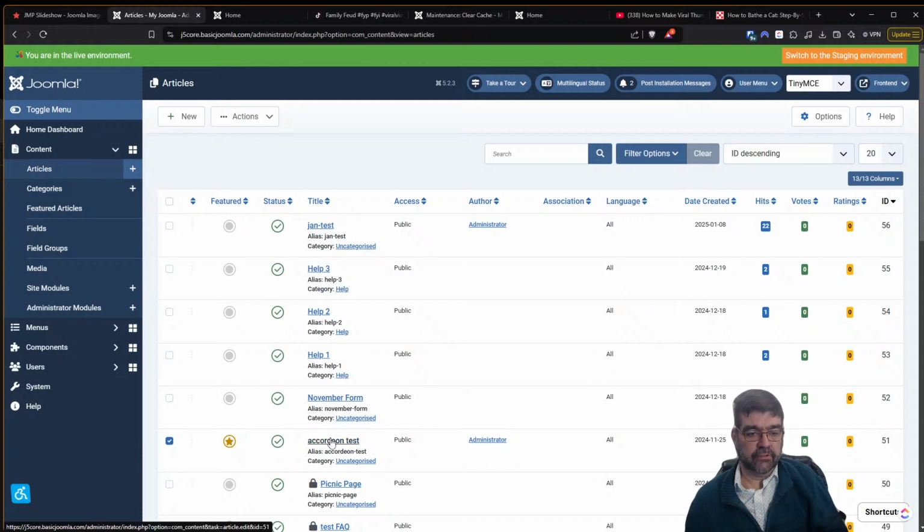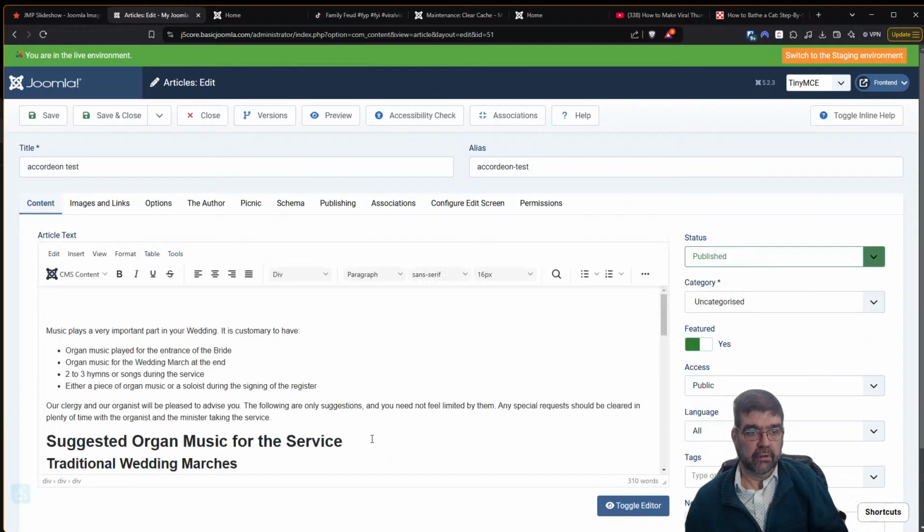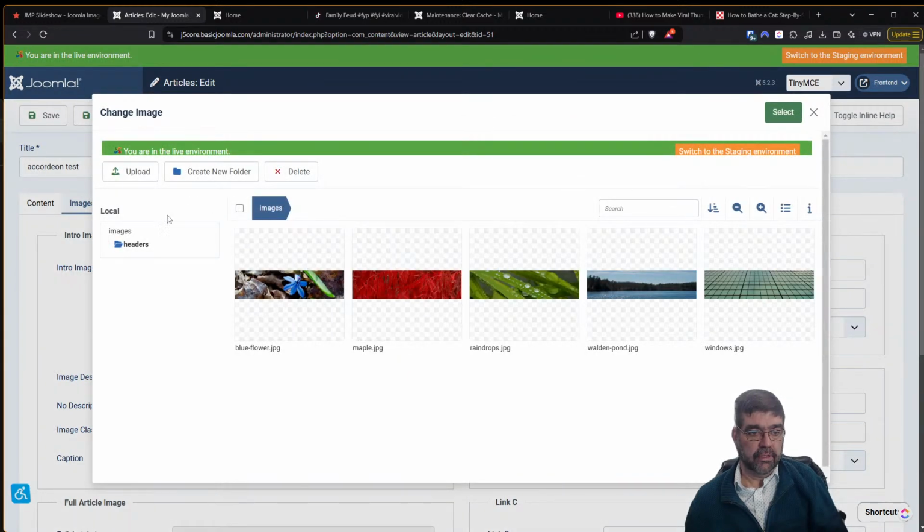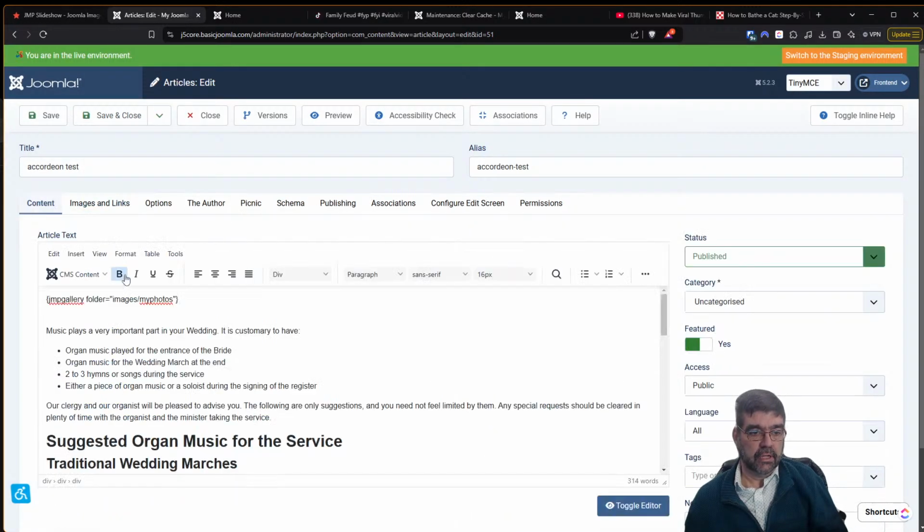All right, accordion test. And I'm going to paste that code in there. Now we just need some images. And I think we can just do it this way. I'm going to select. So this is images, see here, images / headers. Let's just do a slideshow of those images. So in the content, it's images / HEADERS.